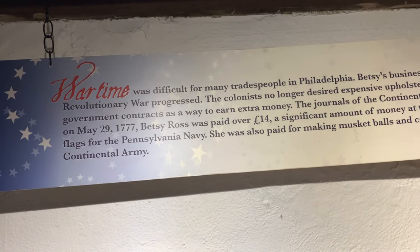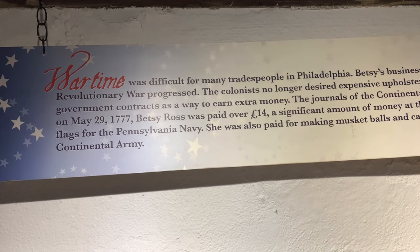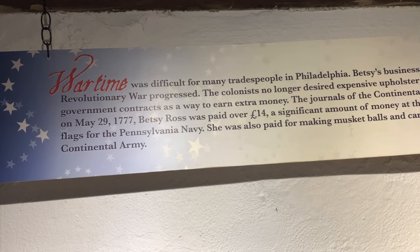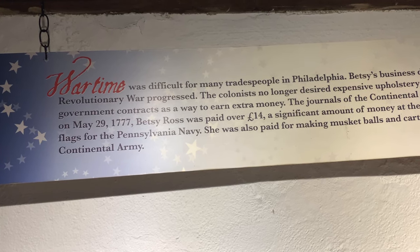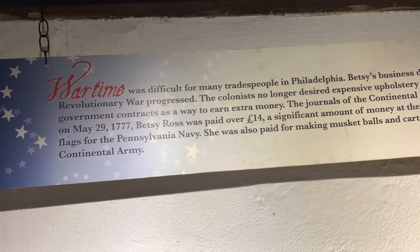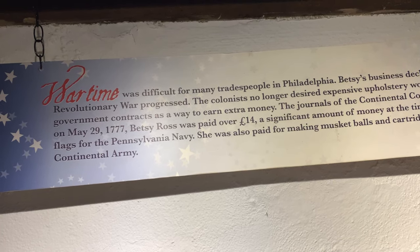Wartime was difficult for many tradespeople in Philadelphia. Betsy's business declined as the war progressed. The colonists no longer desired expensive upholstery work. She took on government contracts. Journals of Continental Congress state that on May 29th, 1777, Ross was paid over £14, a significant amount of money at the time, for making flags for the Pennsylvania Navy. She was also paid for making musket balls and cartridges for the Continental Army.